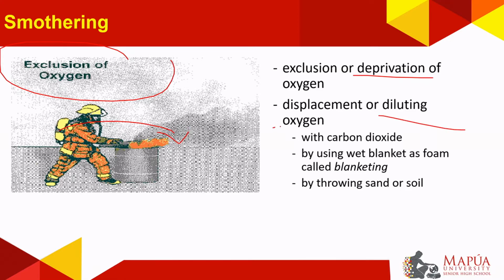It's the deprivation of oxygen and the dilution of oxygen. Sir, how do we dilute oxygen in our atmosphere? Well, we spray the fire with carbon dioxide. We can exclude or we can limit the oxygen by using a wet blanket. Diba? This is called blanketing. Any blanket, just as long as you dip it in water, can be used as a tool in smothering a flame, or even throwing sand or soil.